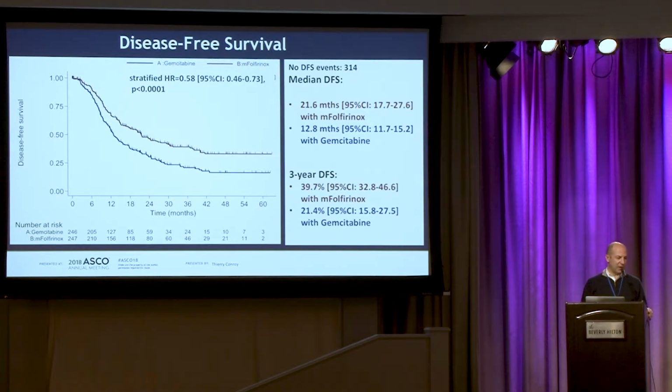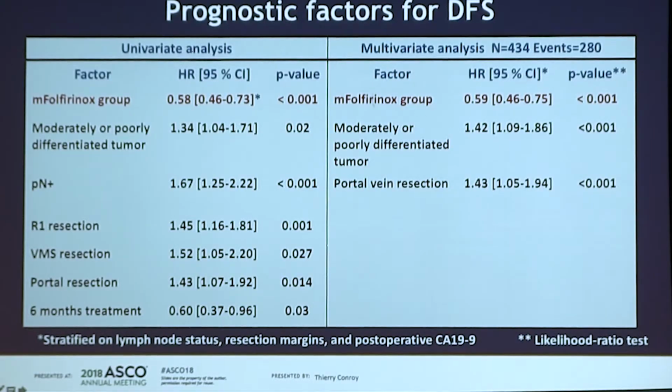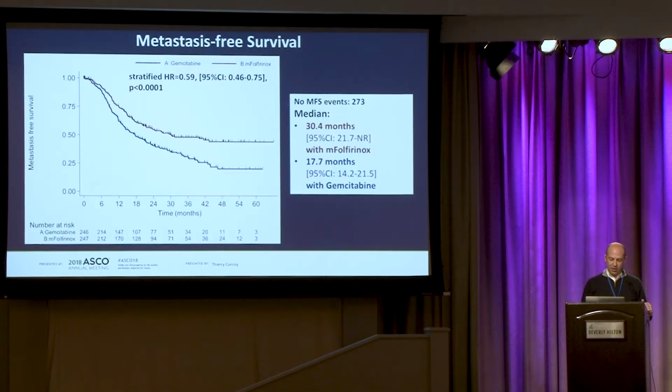And when they looked at what were the prognostic factors for this disease-free survival, in multivariate analysis, a couple of things came out, and one of them was certainly the group of patients who got the aggressive combination chemotherapy approach. The other thing that came out was grade. The patients who had a poorly differentiated tumor had a higher risk of recurrence, and those who had portal vein resection had a higher risk of recurrence.